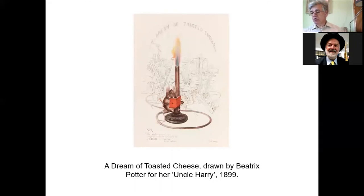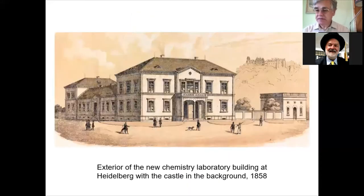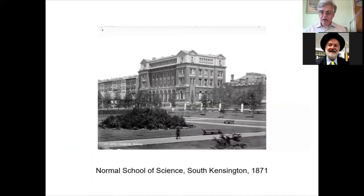Now, professors were also trying to promote safety by creating spaces for outdoor experiments. Sorry, I should have shown you, this is the new laboratory building in Heidelberg with the famous old castle in the background. And here we come to the Normal School of Science in South Kensington, 1871, which is now the Henry Cole wing of the V&A, more or less opposite the Science Museum.